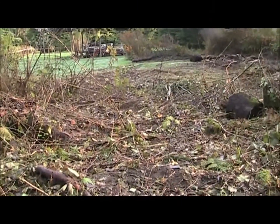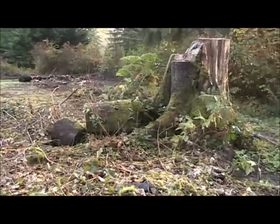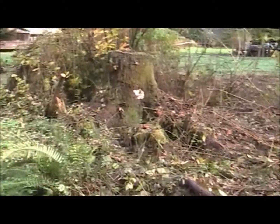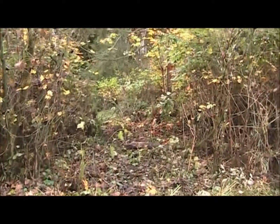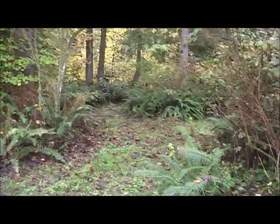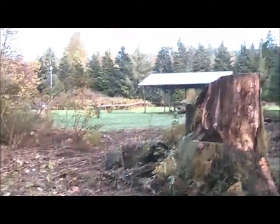I guess I haven't done an update back here since we did a lot of work. As you can see, I've been doing a lot of clearing here. Axel's running around with me. Starting to open things up. Got another trail cut through there. I haven't done a whole lot back there besides widen it up a little bit and clear all the junk. But this is the biggest area that's opened up now.